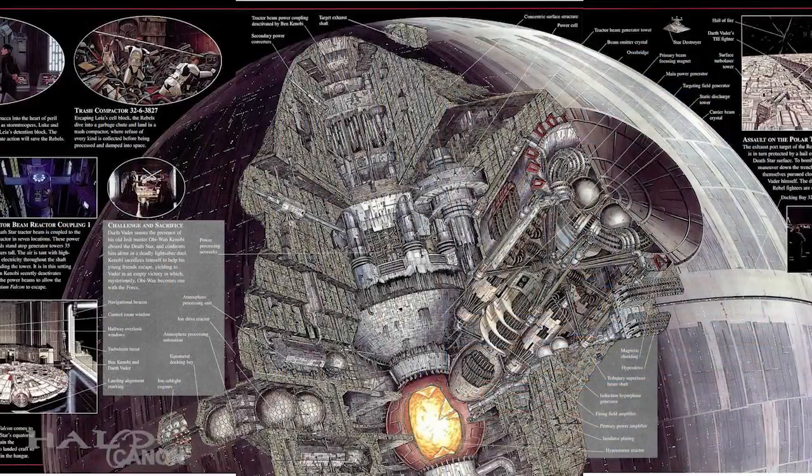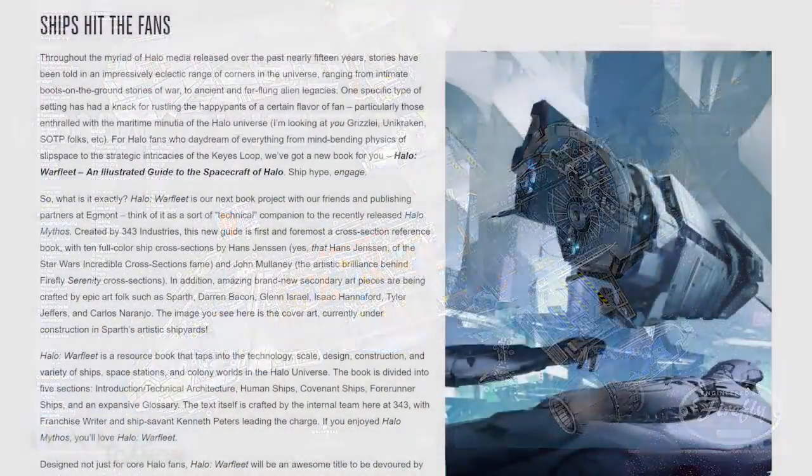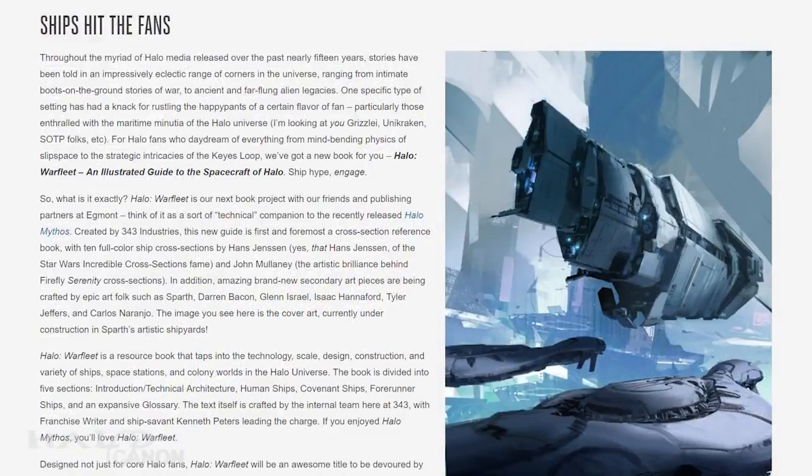I've always been a huge fan of the cross-section books for Star Wars, and it's long overdue that Halo would get the same treatment. But perhaps even more exciting is that these cross-sections will be illustrated by Hans Jensen, best known for the aforementioned Star Wars cross-sections, and John Milani, known for his cross-sections from the Firefly universe. In addition, secondary art will be provided by Sparth, Darren Bacon, Glenn Israel, Isaac Hannaford, Tyler Jeffers, and Carlos Naranjo. Many of those names should sound familiar from Halo mythos.